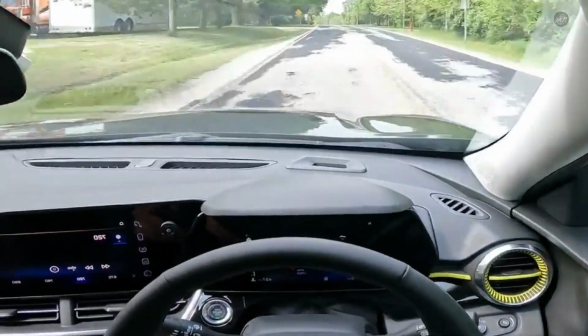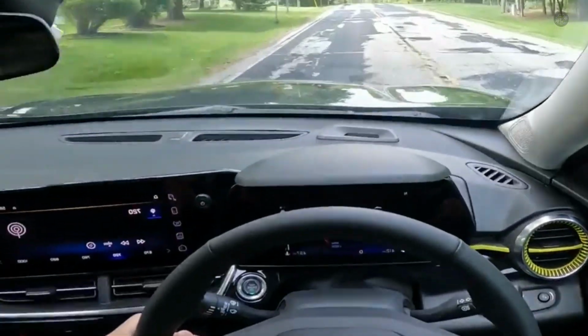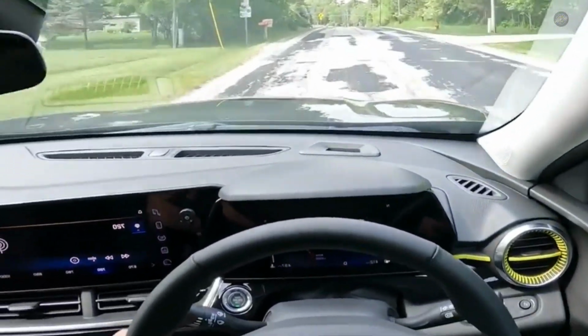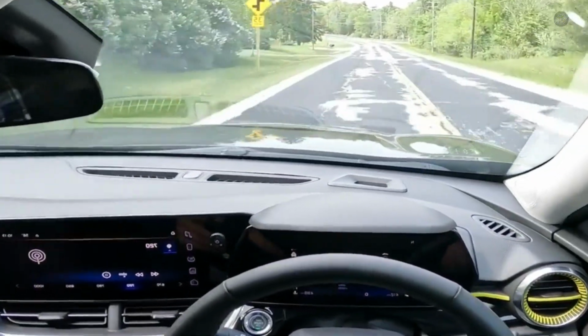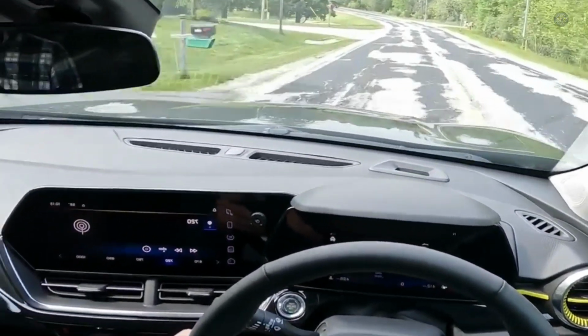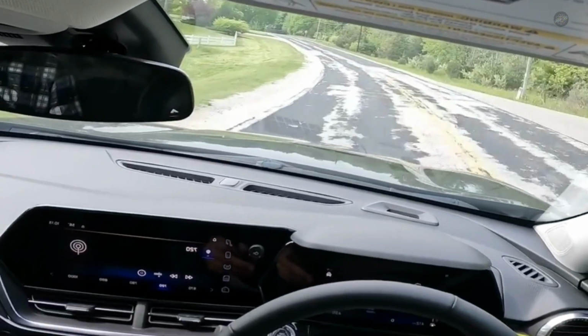So we're going over some of that broken pavement right now, and it's not too bad. It's a little noisy, but about what I would expect for this price range and this size vehicle.